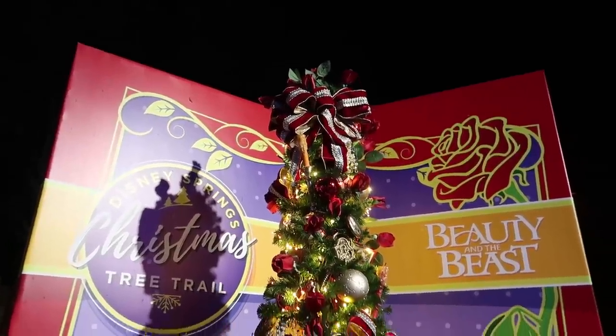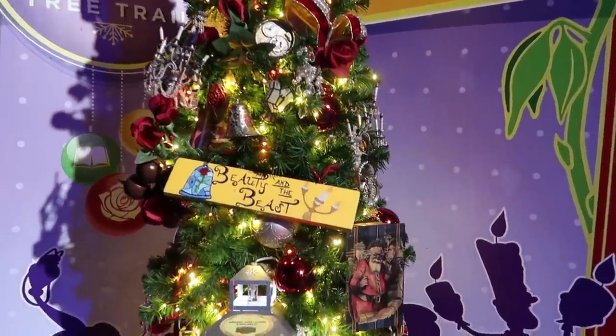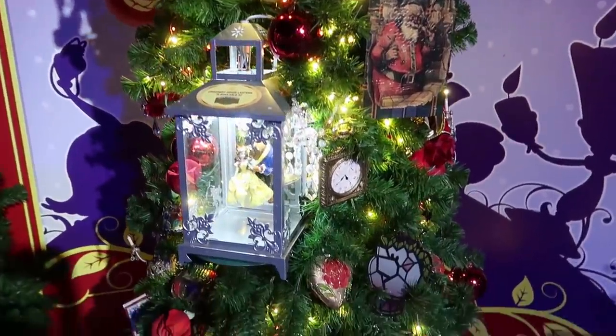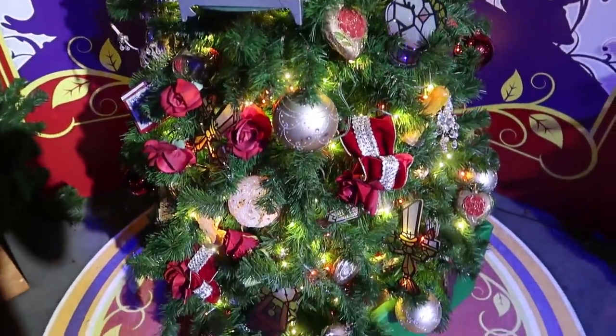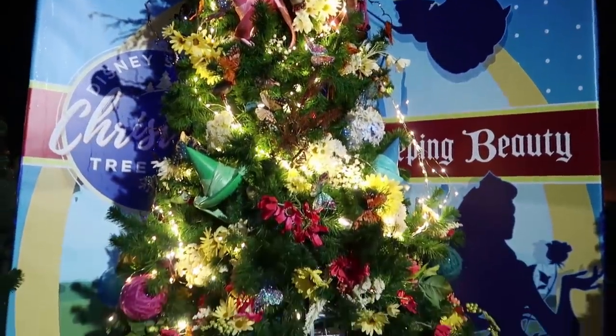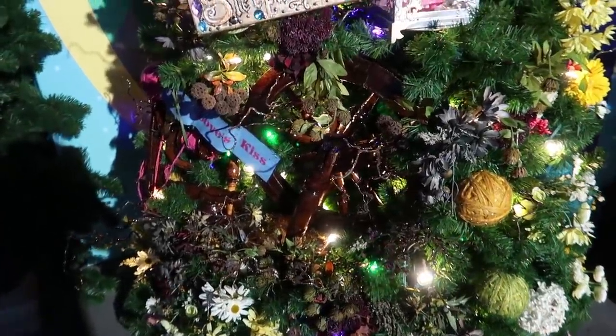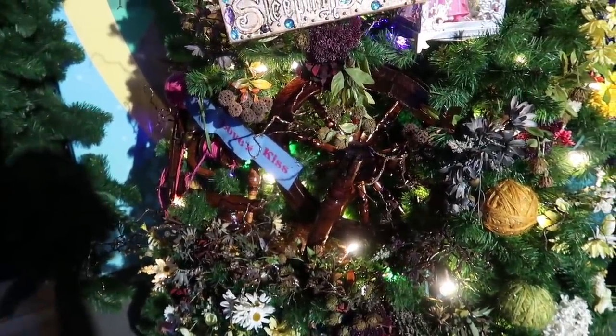So the Beauty and the Beast one is kind of understated. A lot of roses and a lot of Mannheim Steamroller playing real loud in the background. That's nice. I feel like this is the same as it was last year though. Here's the Sleeping Beauty tree, and I kind of feel like they're mocking Sleeping Beauty by putting a spinning wheel on here. Because isn't that what made her fall asleep?